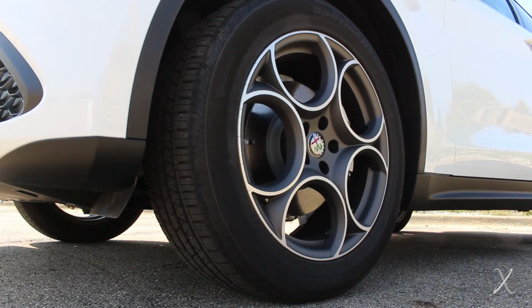I mean, this one stickers for right around $50,000. They start base price at $43,000, so it has some options there. For a luxury crossover, Alfa's first entry, I think they're doing a very good job. It has the luxury and tech features to be competitive. The styling is very nice.